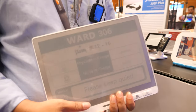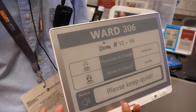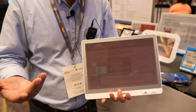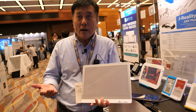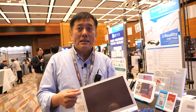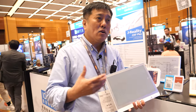What's happening there? It's refreshing the e-ink display. It's a new material, and it's color. Color e-ink. Before, we read the e-book, right? Now it's e-paper, the e-ink paper. So now it's new and has many new applications.